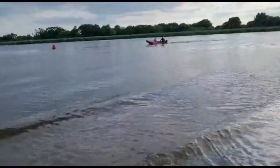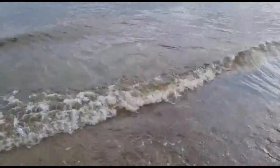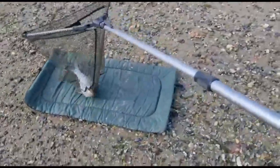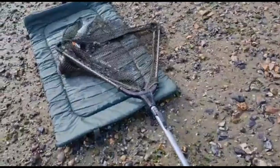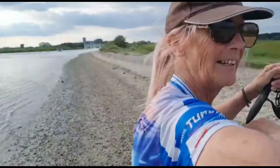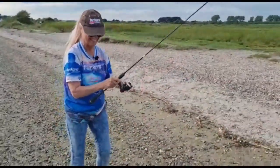Put the camera down to net it. We got it. We got it, Kai. We got it. On the mat. I really don't know if I got that on camera. Sorry. Oh, sorry, yeah. COVID secure. Thank you.